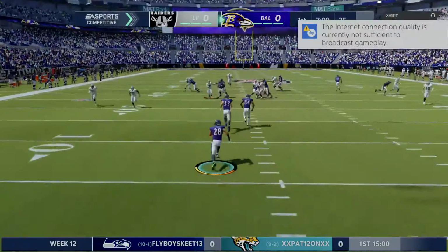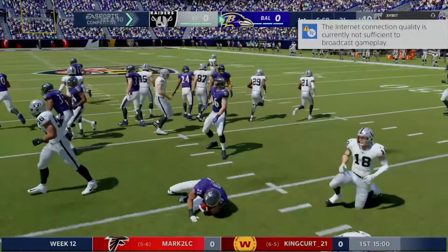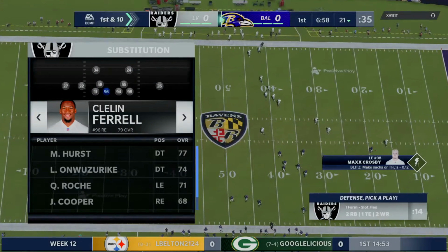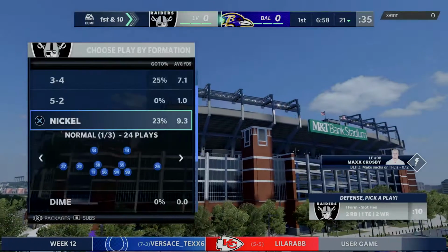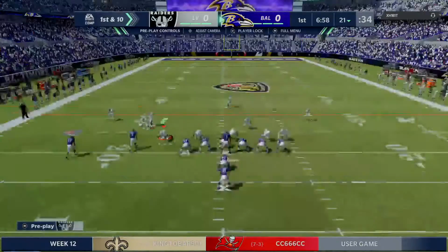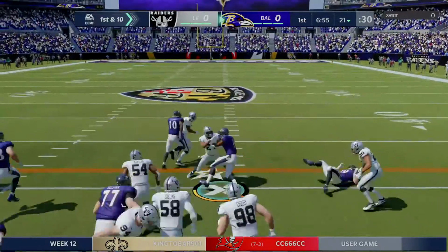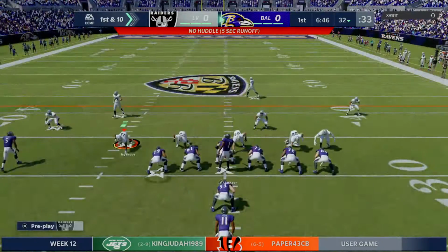Taken about 7 yards deep. And tackled at the 21-yard line, so a net negative there of 4 yards. First carry for the former Buckeye, J.K. Dobbins. And he's going to get this one across the 30-yard line.